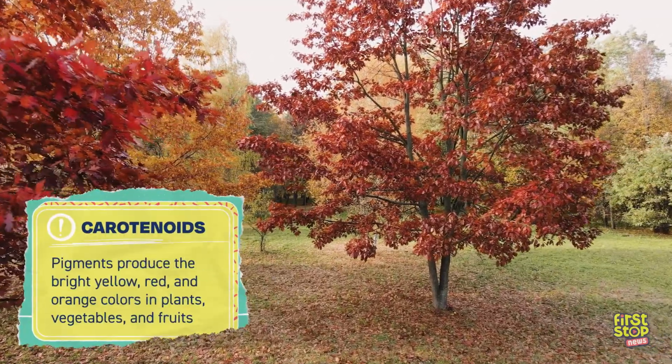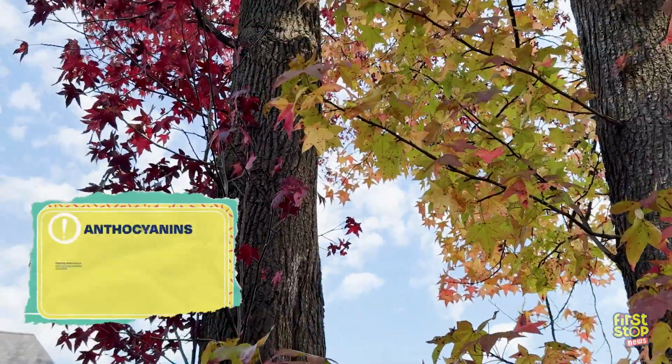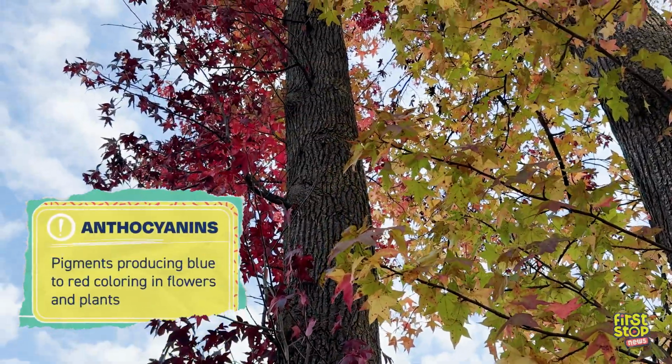But that's not the only compound in leaves. There's also carotenoids, which make yellow and orange colors, and that's what makes carrots orange. And anthocyanins, which make red and purple colors. So as days get shorter and colder, the chlorophyll slows down and lets these other pigments start to stand out.